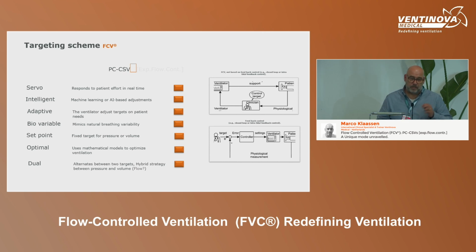So there is no feedback system on the EVONE, there is no closed loop system on the EVONE, so the ventilator will not adjust your ventilation strategy. You can say, okay, there is nothing protocolized in it, but still, it's a very individualized ventilation mode. You have to look directly to the patient, directly to compliance and resistance, and in this case, you can adjust the settings yourself. So there is no closed loop, so it is a set point targeting scheme for this moment. So we have almost all the discriminations: PC, CSV, set point.